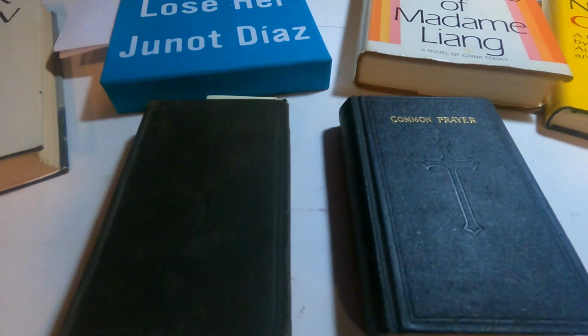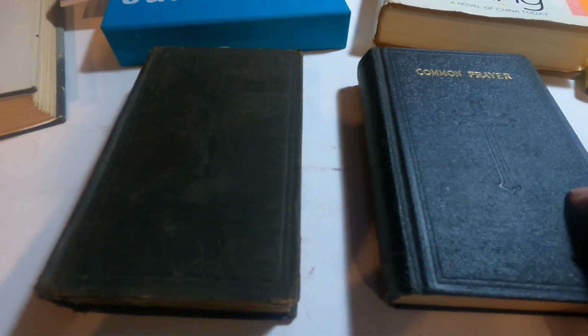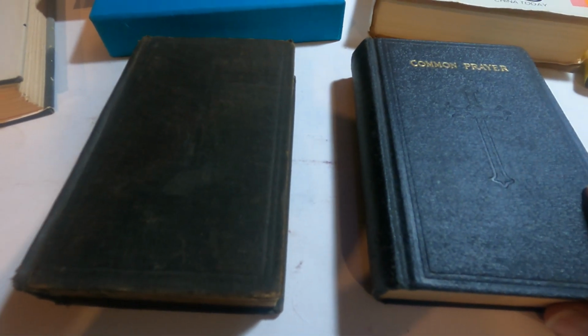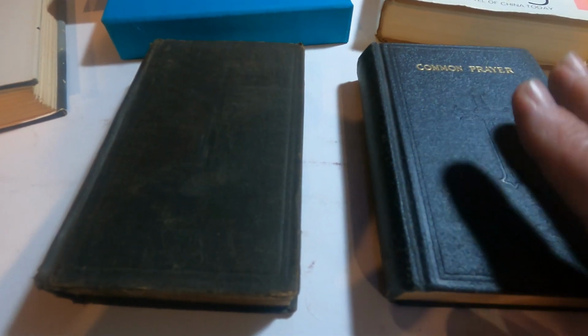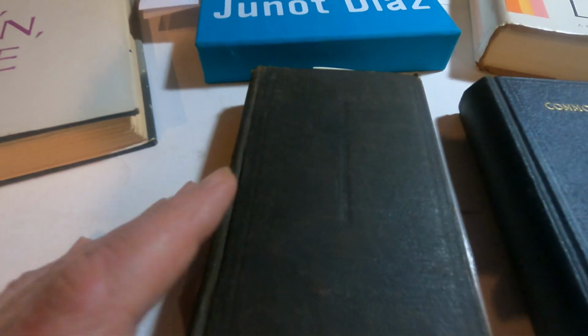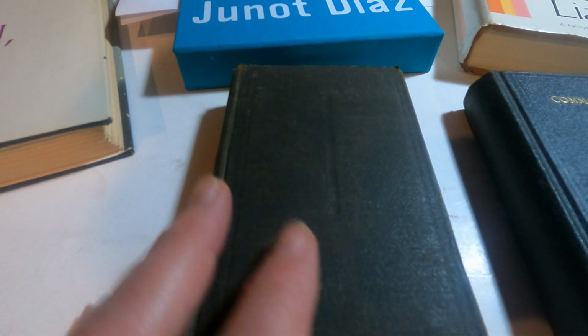A mid-60s book would go for about $20. This common prayer book right here should, in average condition, go for about $40. I'm probably going to put 65 on it because this thing's in really nice shape. The older book that needs a repair, I'm not sure exactly what it will be worth in its current condition or with the repair. I have seen copies listed for as high as $140.